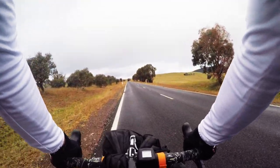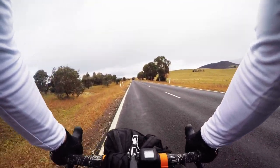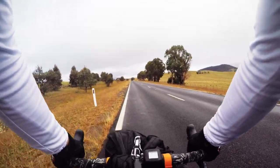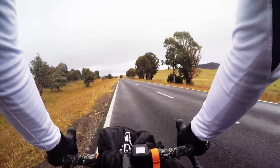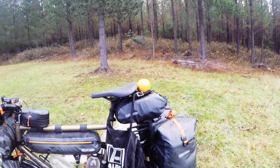It's so still right now. It's crazy. I swear there's a front moving through. One of my friends who I'm visiting in Leeton, Jordan, just sent me a text saying it's raining there. Time to reduce a bit of weight.